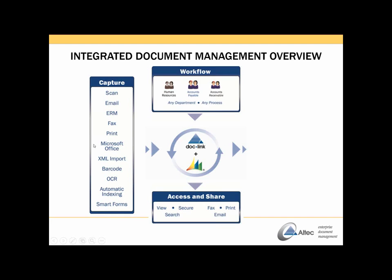You want to be able to route it around for people to review and work on to process that invoice for payments. So many will store the invoices into our system, use the workflow, route it around for approval, and finally, of course, you cut the check. And at the same time, all those documents are living in our system, so it's all searchable.